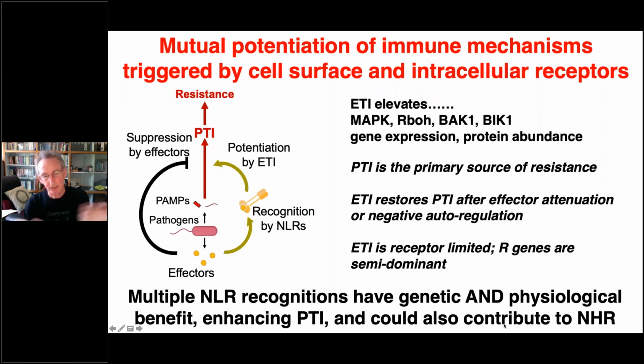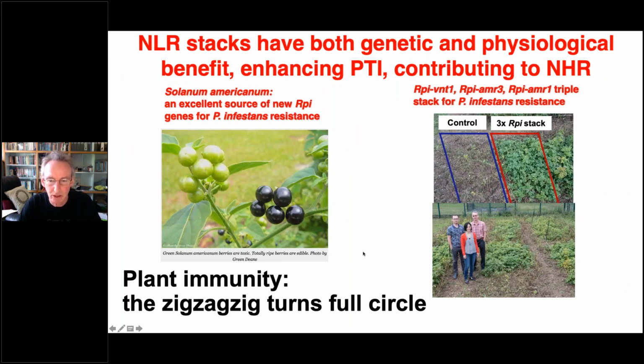And we've been bringing this over to the work we're doing to try and come up with a potato that has non-host resistance to potato late blight. And it adds to the strength of the argument, I think, for NLR gene stacks, in our case for blight resistance, but in other cases, stem rust resistance in wheat or anything else.